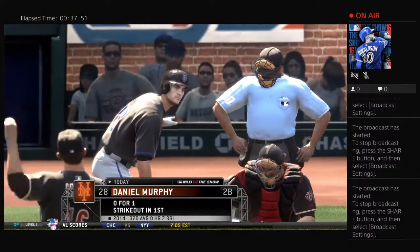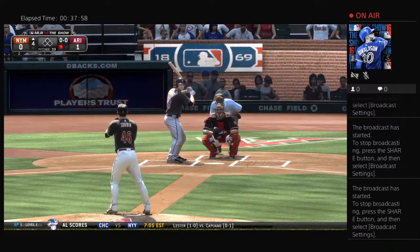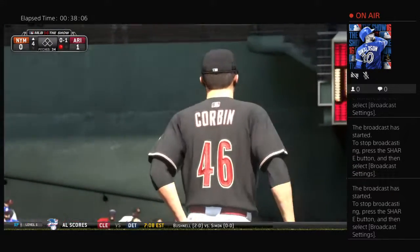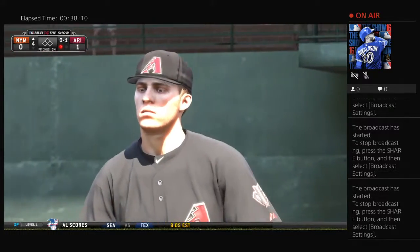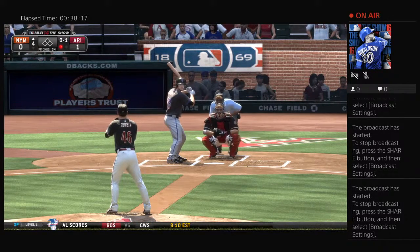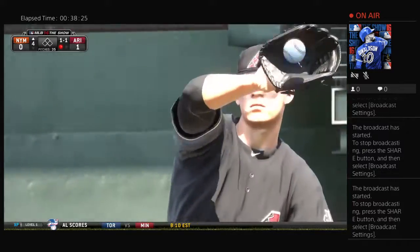Daniel Murphy will try it again. Set down on strikes his first time. Outside target here, and he hits it for strike 1. Boy, his control has been outstanding so far. And there's another pitch right on the black. And he misses here with a slurve, even at 1-1.